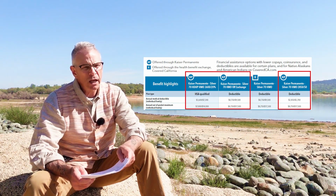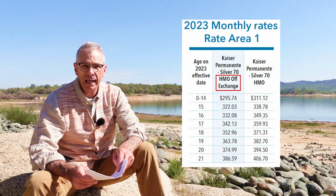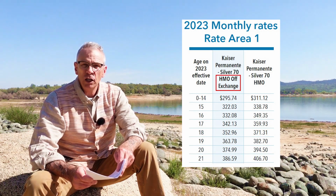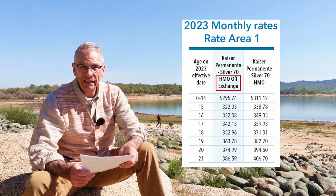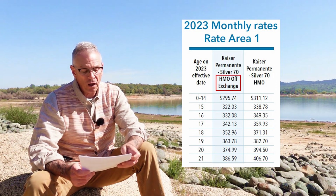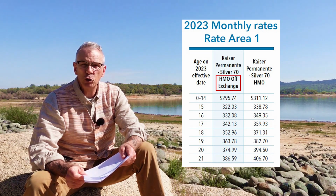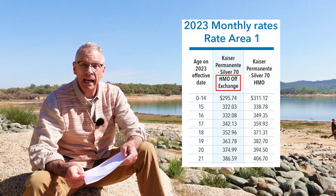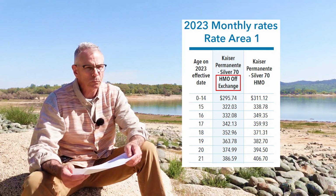Now, I was mentioning that the rates were a little bit different for the standard Silver 70 plans. So again, if you want a standard benefit design Silver 70 plan, that is offered by Kaiser, and you'll see that the rate is slightly different than the full Covered California version of the same plan. So you can save a little bit of money if you will never be eligible for a subsidy through Covered California or a marketplace exchange by buying the off-exchange equivalent of the Silver 70.